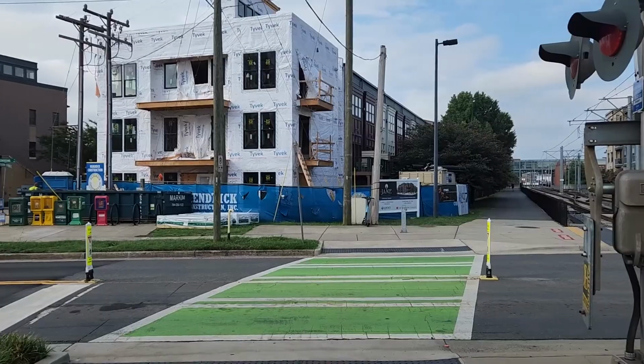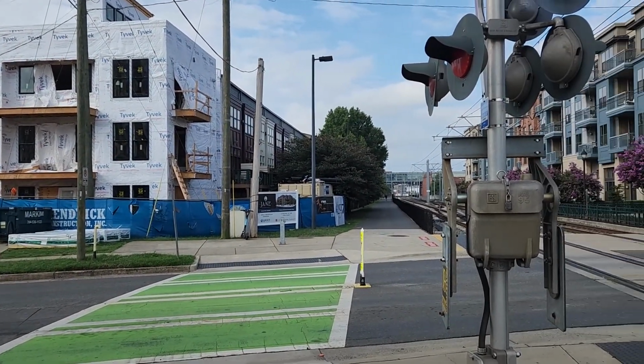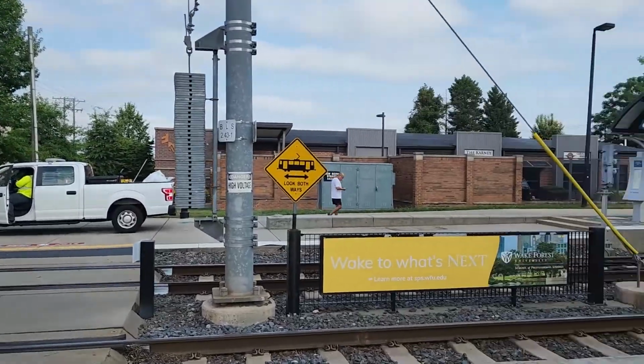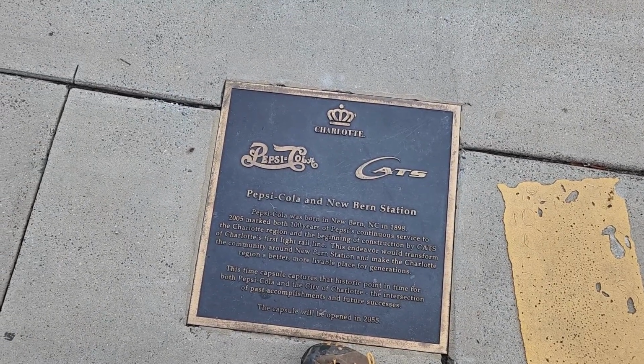So right now we are at the Newbern station, and they've built up here since I was last here too. Let me show you over here. So this is all new here. They're taking up every space that they can possibly find right near the rail line. Pan around here, and here's Newbern station right here, going straight downtown. So this is kind of cool. I didn't notice this before.